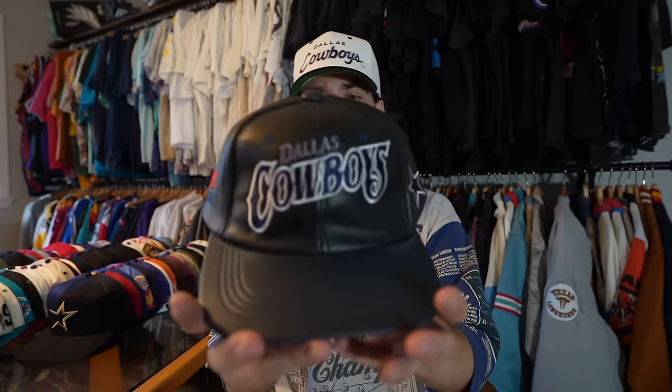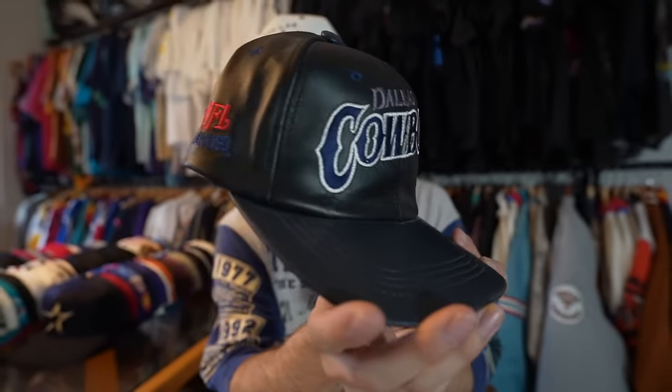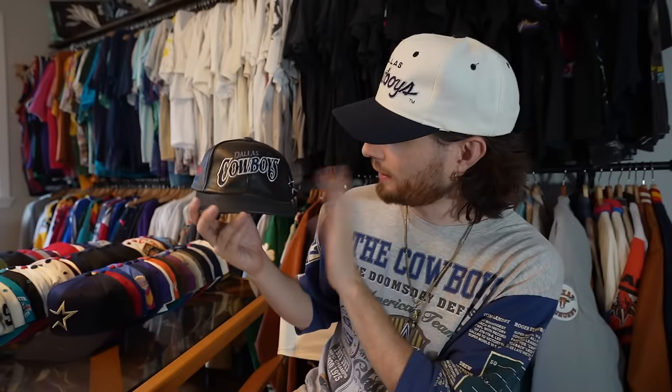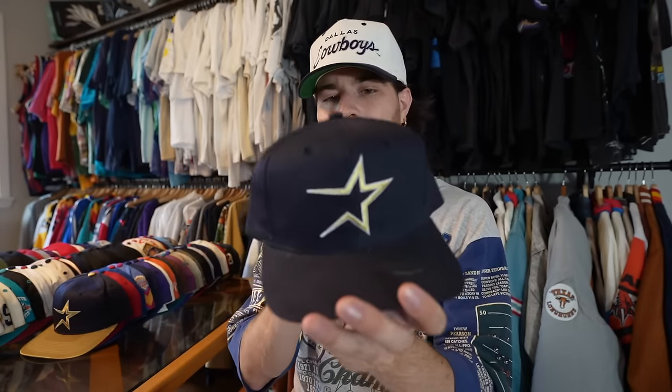This was a recent acquisition. I think I am going to sell this, dude. I have too many hats, and it is the Dallas Cowboys Leather Dome. This is nuts. This will be a good one in the live. It's just when I see some of these hats, I know I don't give them the head time they deserve, so I need to let them go.